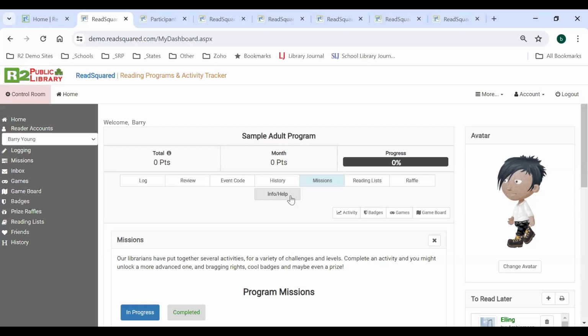So if a badge is awarded at 500 minutes of reading, you could trigger a prize there. And again, you could log whatever you want, literally whatever you want. It could be books, minutes, days. We've had libraries do volunteer hours, okay? But you can really log whatever you want. It's that flexible, and whatever you want by program.